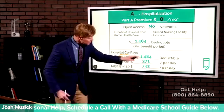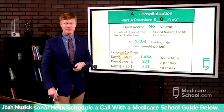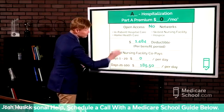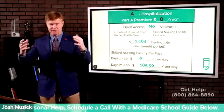All right, so these extended stays are very, very costly. They are rare, but this is how they're billed when they occur. All right, now let's talk about skilled nursing facility. Again, as we talked about, this is something that is more intensive rehab. Someone's had a stroke, a hip replacement, fall, or injury.